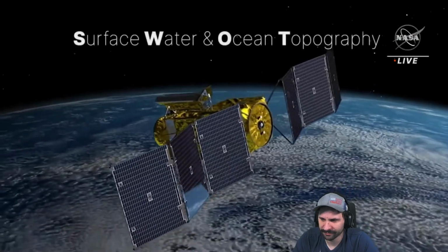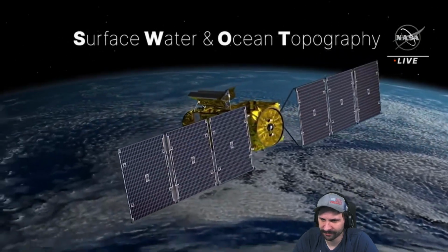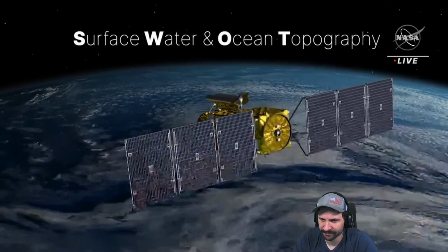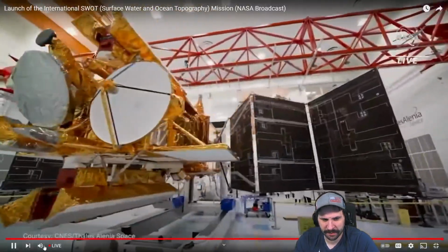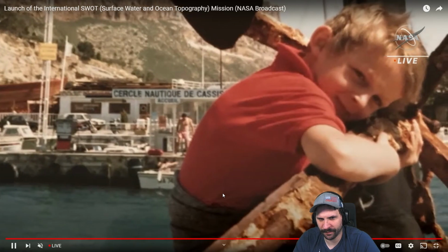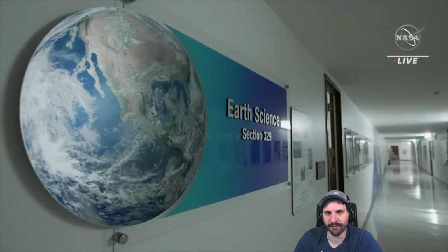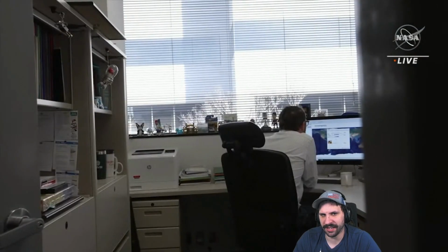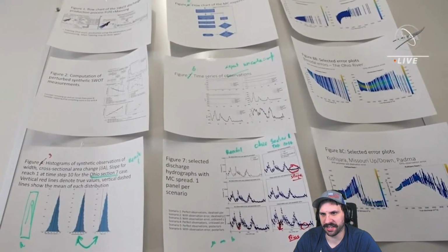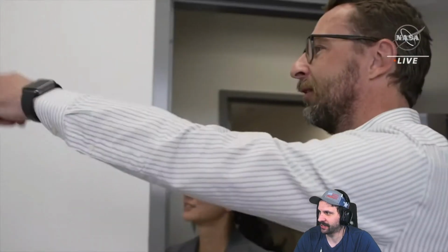SWOT is a mission that is specifically designed in part to observe rivers, and it's being designed jointly by NASA and the French Space Agency. I don't really mean to undermine what SWOT is doing. It's an important and crucial piece of scientific instrumentation that we need to understand why the Earth is doing what it's doing. However, I'm very interested in how many ways NASA can tell us exactly what I just said.